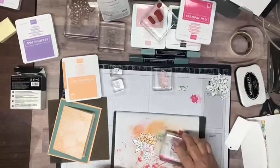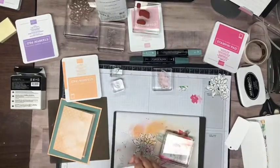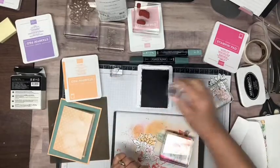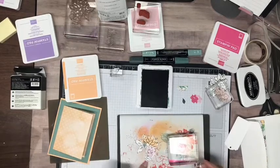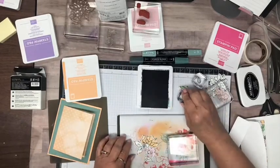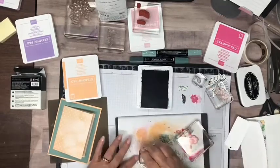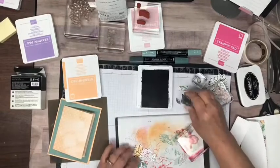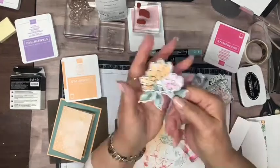And then I'm going to use the Evening Evergreen and also the Soft Succulent for the leaves. But I'm going to stamp that off because this is very dark. This little one is going to go in there. And then this larger one, stamp it off, will go there. And again, these are not designed to be exact, but that's what gives them a watercolor look, and they just look gorgeous. So there's the image.